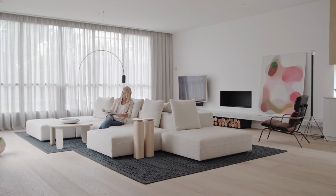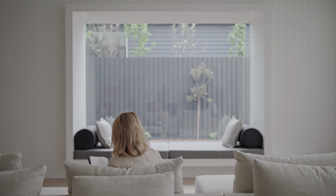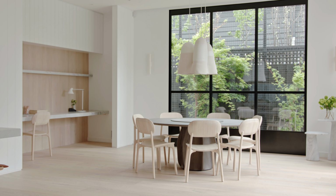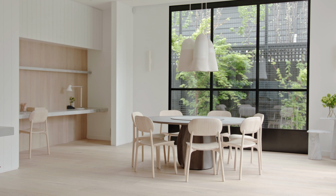We really wanted the living area and the dining area to feel like it was almost part of the garden. So there's a lot of windows, there's a lot of greenery visually entering the house. It was important to make it feel handcrafted and down to earth. Everything's placed in here as informally as we could so that it feels relaxed.